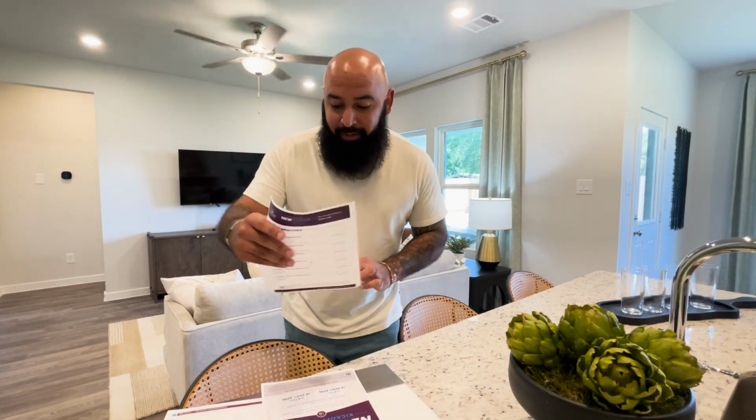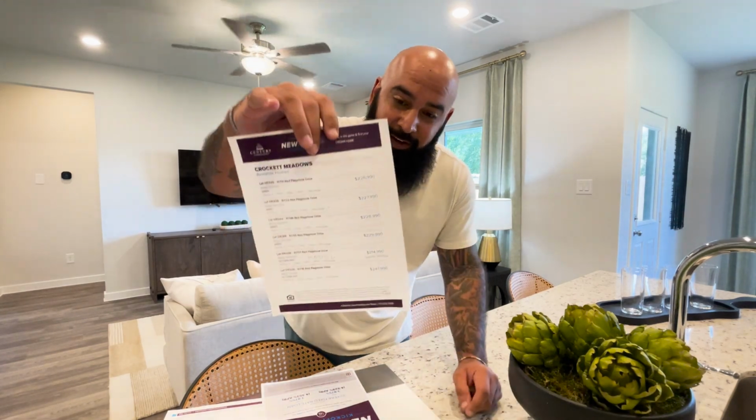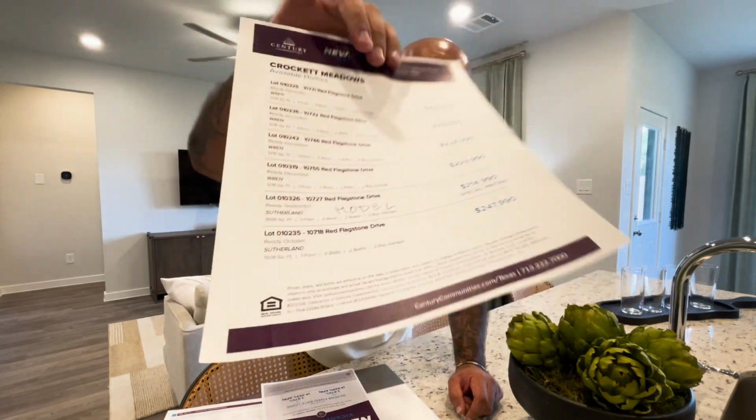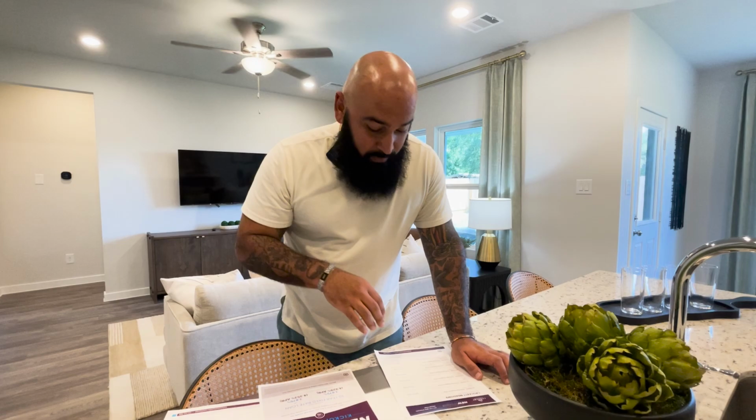But the biggest thing, you guys, these are some of the best deals I've seen in all of Houston, honestly. So this house I'm standing in right now, this is the model home. They have one for sale. Check this out at $214,990 is what this exact home I'm about to show you is going for right now.